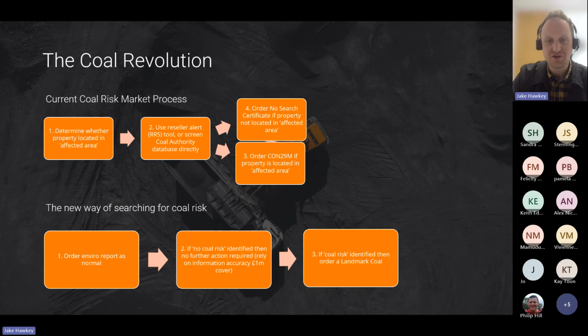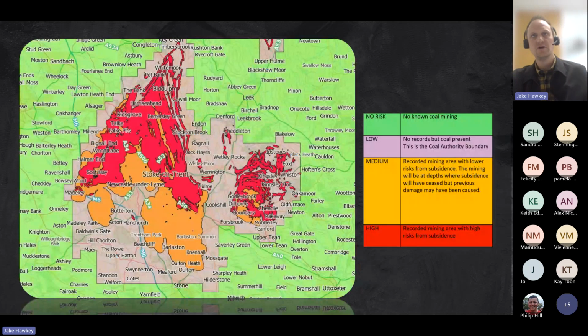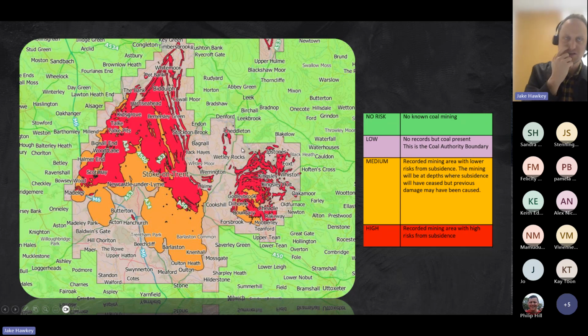Appreciate for those visual learners, the next slide might be a little bit more interesting for you. Here is an example of what we're talking about. The green area here is effectively off the coalfield consultation area. As we transition to this mauve colour, this is what we would traditionally consider the coalfield consultation area, and you can see that there's a whole swathe of areas that potentially fall into this category. What we've effectively done is produce a CON29M for the entire coalfield consultation area, and as a result, we've been able to categorize them into low, medium and high risk.